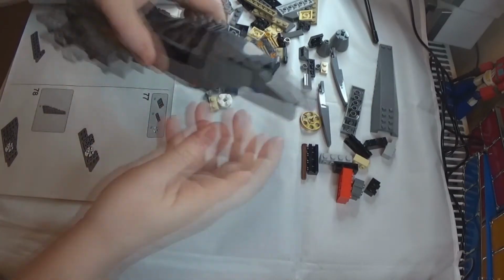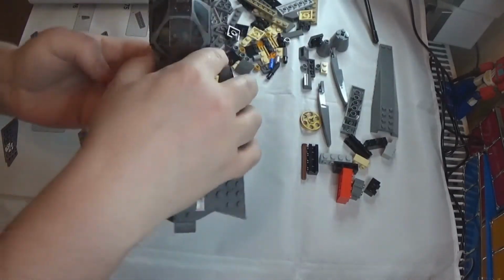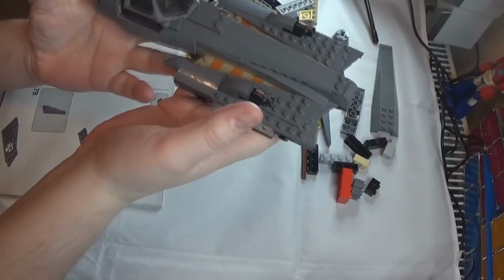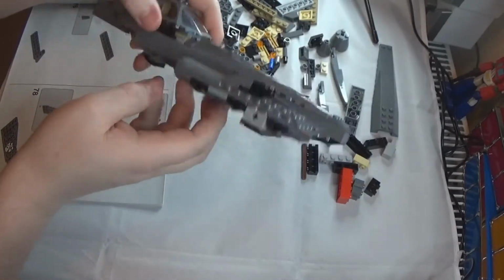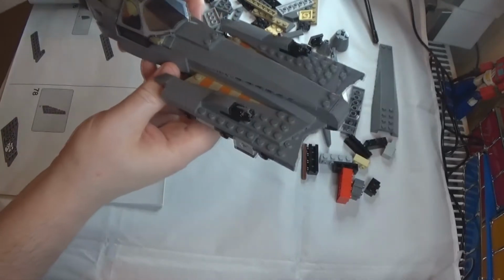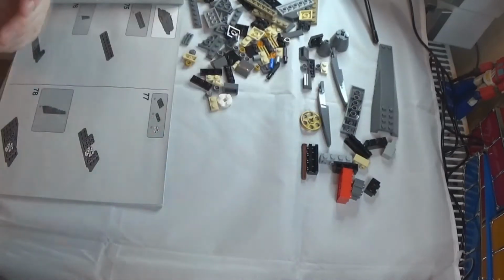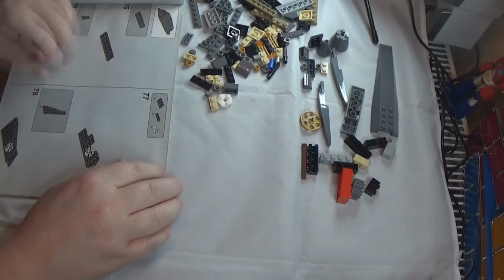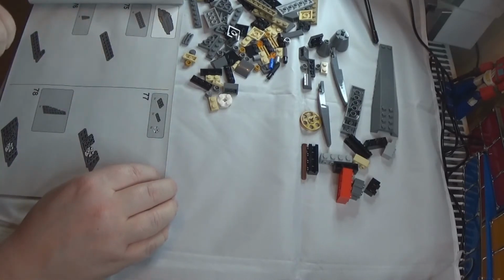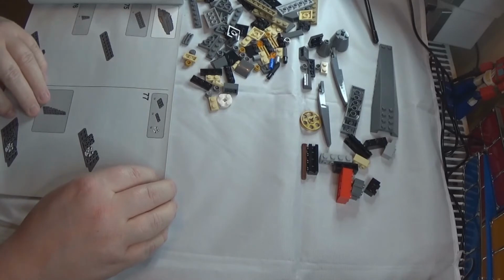There we go. Let's fill that out. That looks a bit more complete, doesn't it? Looks a bit less sort of bare bones. You can see what it's going to be, obviously. So put that to one side, because I think now we're building a wing. So very cool. Can't wait for this to take shape.